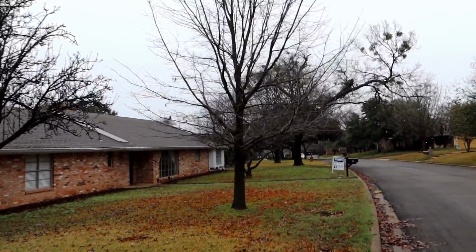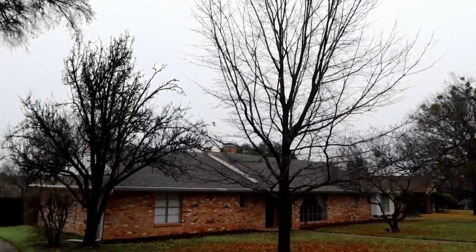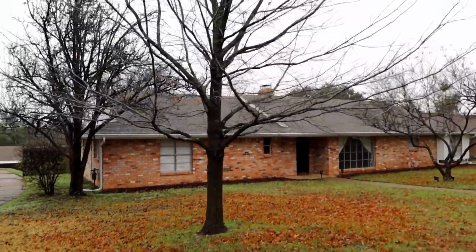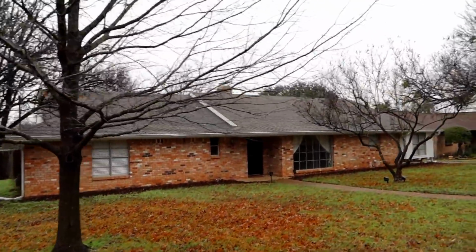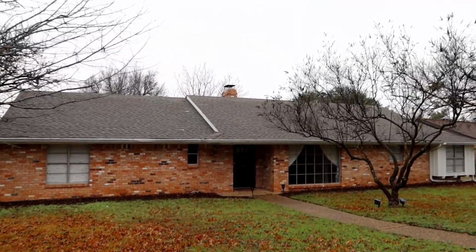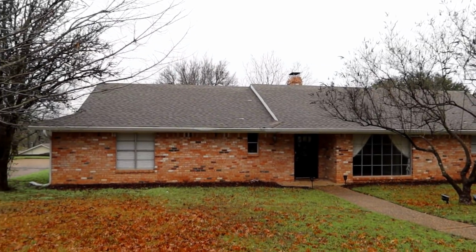Trees are a little tiny right now, but give them time, they could grow. I just really love the look of a really old massive oak tree in the front yard, or an old maple tree. I also like the idea of the wood burning fireplace. That's kind of cool. I've never had a house with that.